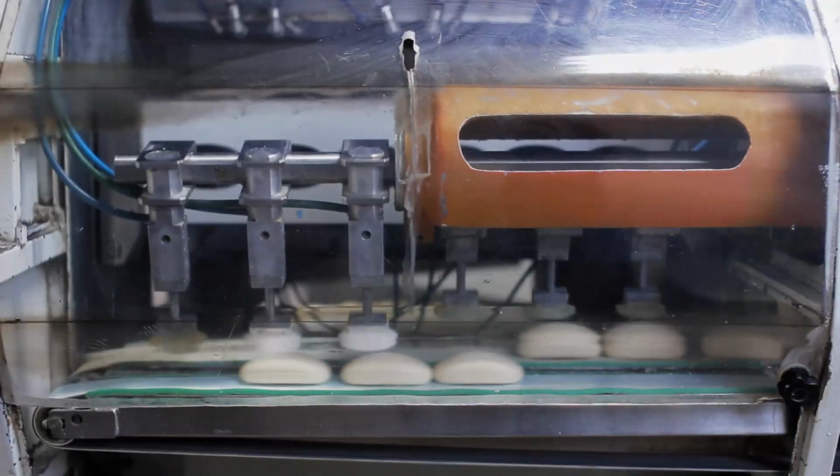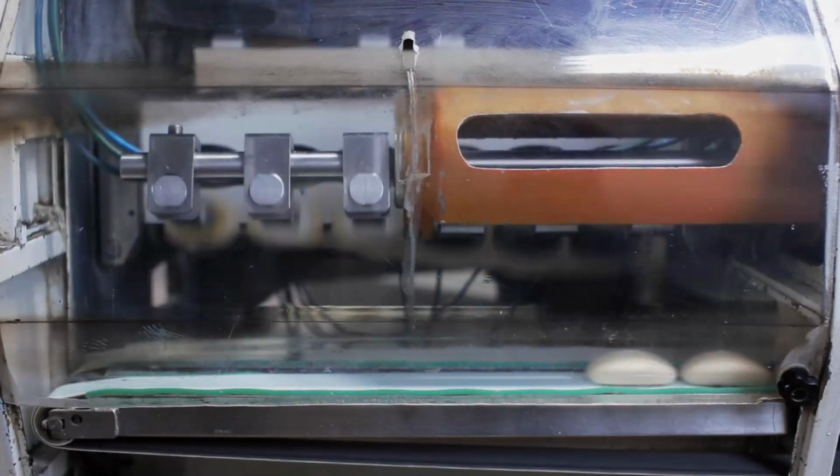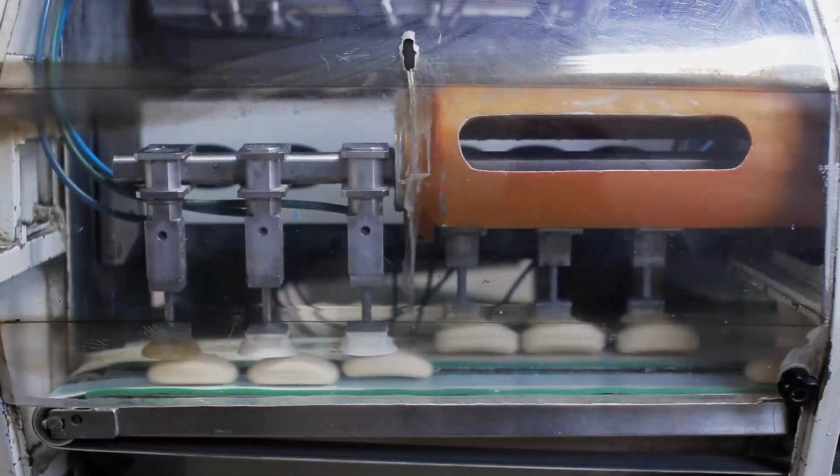In food processing, pneumatic systems ensure precise movements. They control valves that regulate the flow of materials and robotic arms for sorting and packaging delicate items.